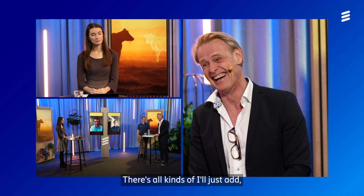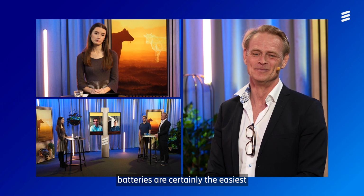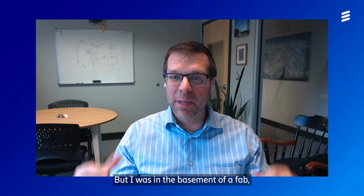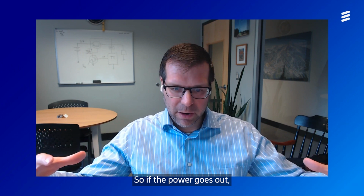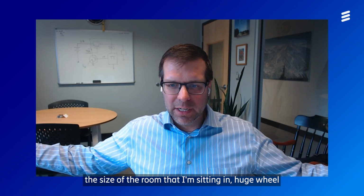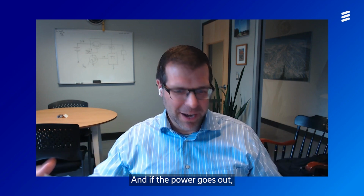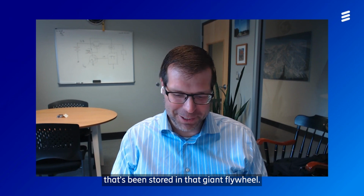Spoiling the party, I'll just add, there are all kinds of alternative energy storage. Batteries are certainly the easiest because they're electrical and easy for us to interface to. But I was in the basement of a semiconductor fab, which has local energy storage so that if the power goes out, they can continue to process wafers and make chips. Their local energy storage was done on flywheels, massive flywheels the size of the room I'm sitting in, a huge wheel turning that holds energy. If the power goes out, that wheel keeps turning and they harvest energy from the rotational energy stored in that giant flywheel.